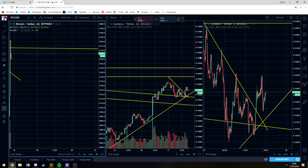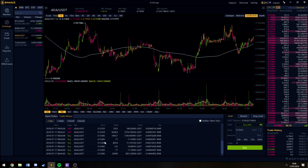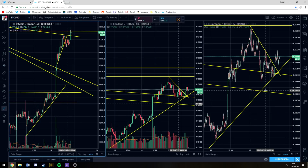So also, I haven't done any trades apart from one small one that I did. We can see it here in my trade history. It was just a quick buy and a quick sell, and I am back into profit now, 5132. So there we go. That's good. We're back into profit this week. We're looking all right here.